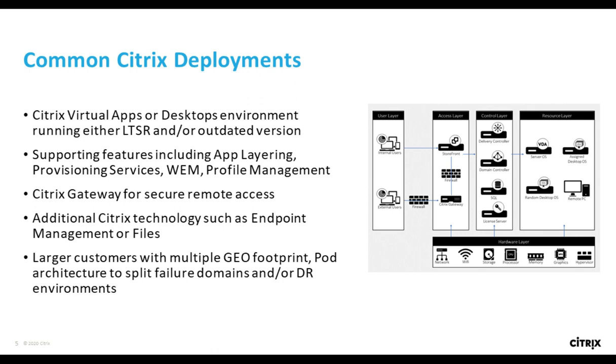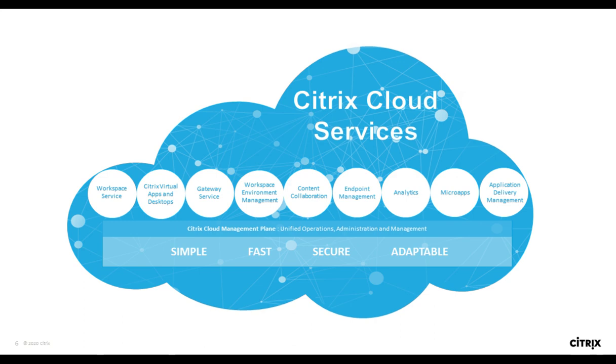Finally, larger and more complex customers have multiple geo footprint or pod type architecture, which includes multiple Citrix sites aggregated through a single URL or multiple URLs even. While the picture on the right is simplified, it's typical to have several areas in which to manage the Citrix environment, all of which have to be supported, maintained, and updated.